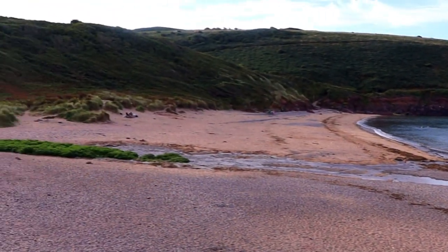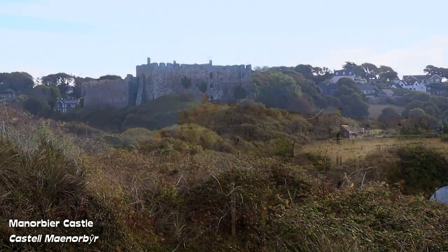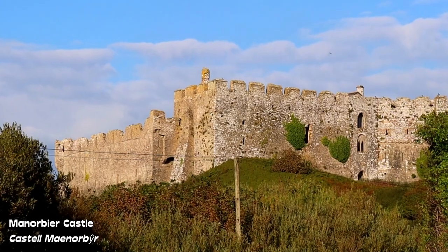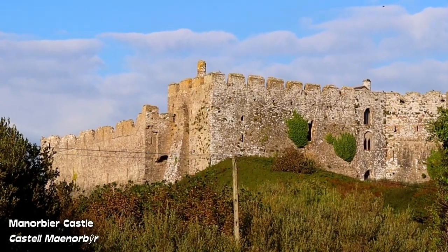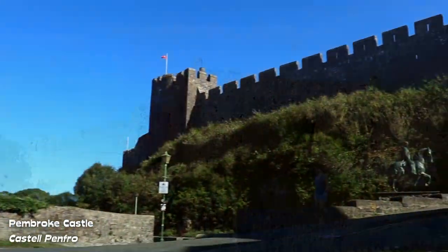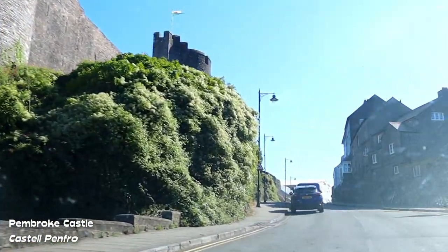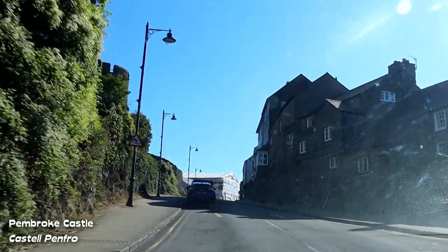According to Wikipedia, Wales is sometimes called the castle capital of the world. Although, I've been Welsh for over 31 years now, and I've never heard it be called that. But Wikipedia never lies, apparently. It's a little known fact that Wales has more castles per square mile than any other country in Europe. And at one point, there were over 600 castles here.